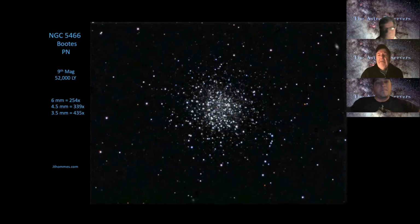So every time it makes a pass around the galaxy, stars are being pulled out of it. So that's why it's like that. Yeah, so that's why it's so sparse, which is kind of cool. Yeah, it is. And there's a lot you could read up on it.